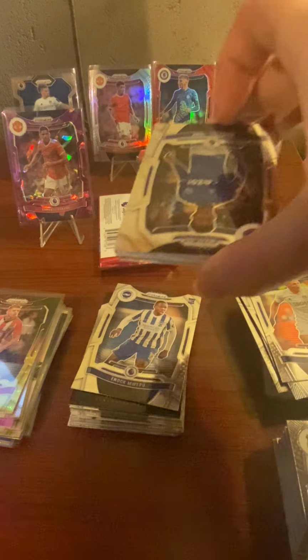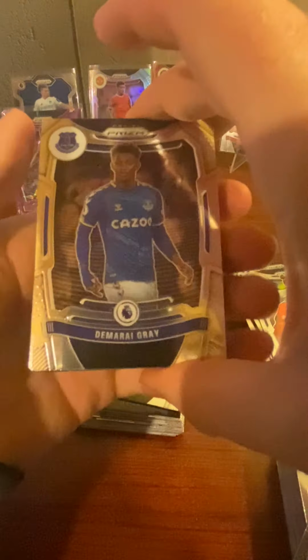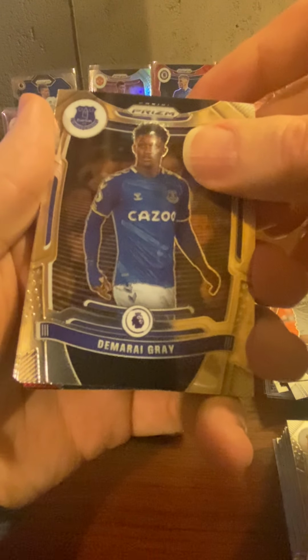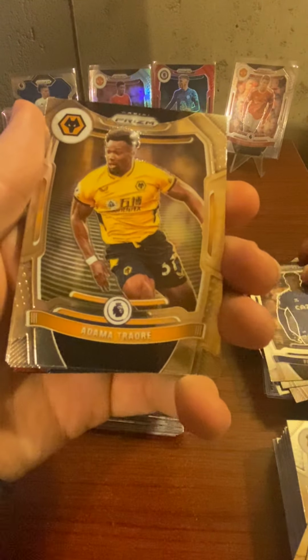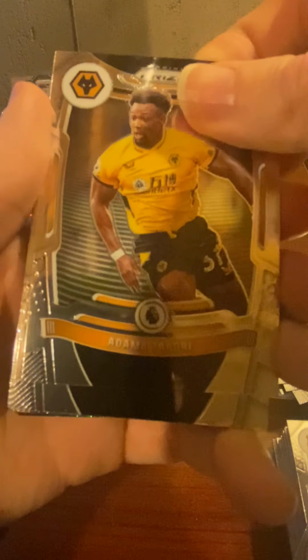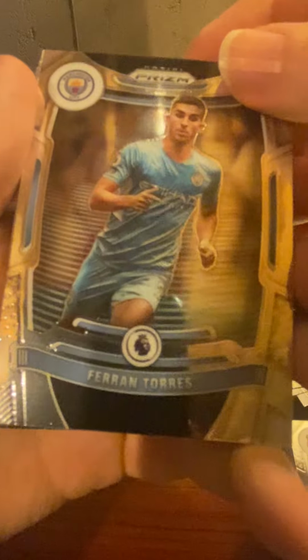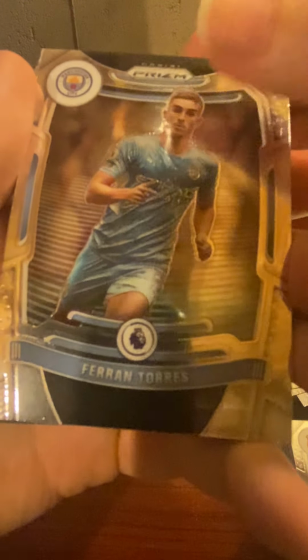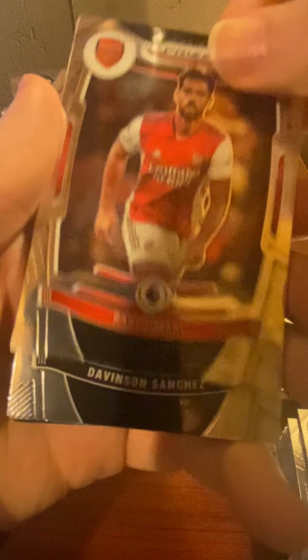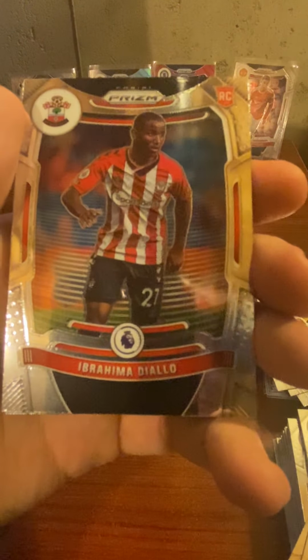I see with those, you kind of hope for those attackers. CR7, Jadon Sancho, maybe a Rashford. Or Bruno Fernandes as well. Dimitri, Everton. Adam Troyer, Beast, Ferran Torres, Manchester City, rookie of Pablo Mari. God, I'm still looking for that Martinelli, man.